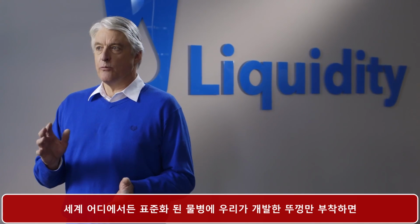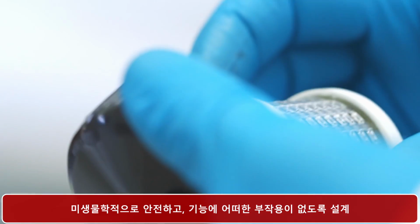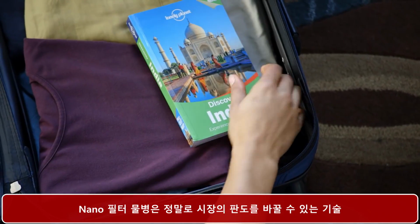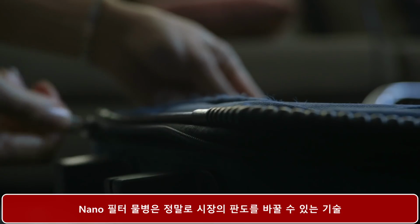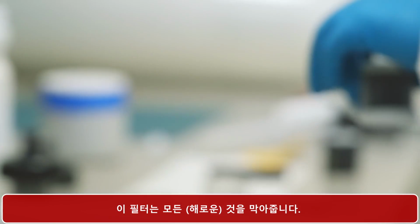You can take a standard water bottle, and by adding our purification module in there, we make it microbiologically safe, but it doesn't have any negative impact on the performance of the water bottle. The ability to use it anywhere around the world makes it really a game-changing technology. When I travel, I don't have to worry so much about getting sick anymore. This filter will stop everything.